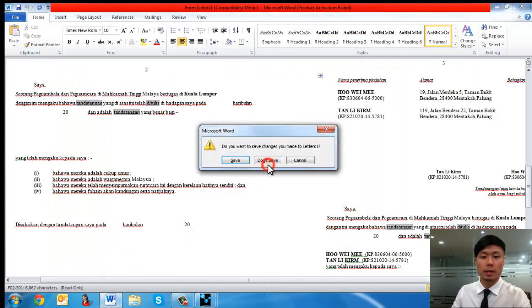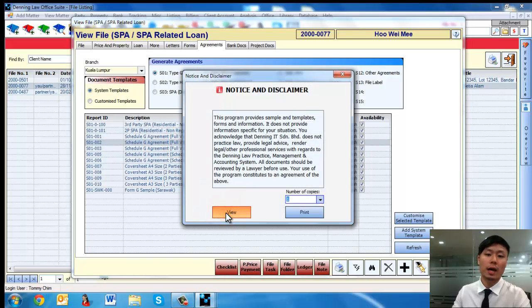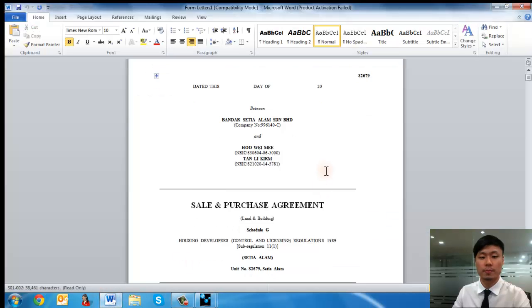So let's take a look at another document. You basically can put in any document that you want. You can put in agreements, you can put in letters, forms, bank documents. It's up to you. Training will be provided on how to customize these templates and put them into the system.